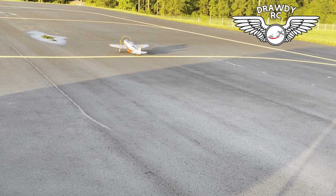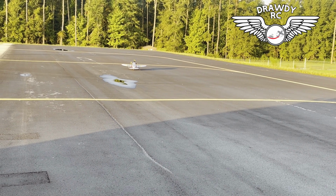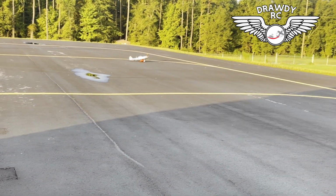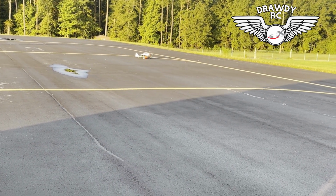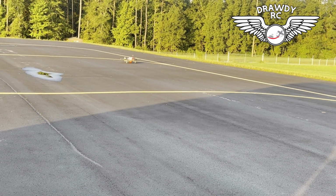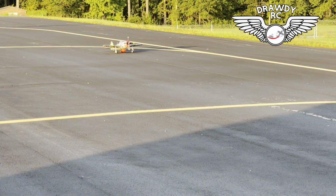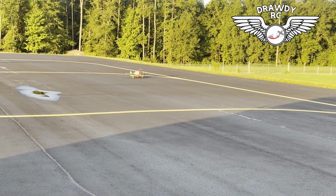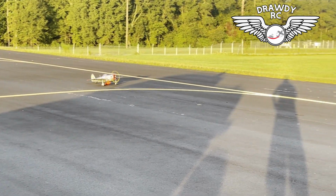That was live action. RD's got the Dynam P-47. Maiden flight. Running a 3,000 in it. First time flying. Let's see what she does. Good looking plane. Beautiful airplane. Never flown it before, so first time out, get about a 4 or 5 minute flight off of it. See what she does.